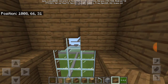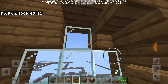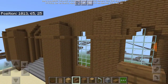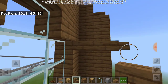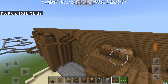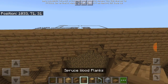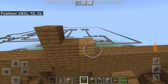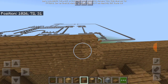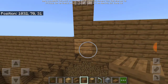So now just take your spruce wood planks, do what I did, and then take your stairs, place them upside down, just like that. And then we got the bottom part finished. And all that's left to do is the top part. So now for this part, what we're gonna do is go up 3 times like that. So go up 3 times, like three more times. Or two times, actually. Sorry, because this is actually the third one.